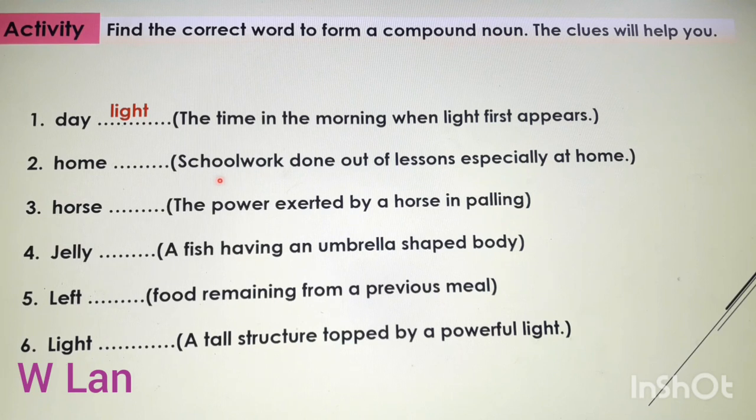Let's see the second one. The clue is schoolwork done out of lessons, especially at home. So that is the clue given. And the first word is home. So what is the second word to make the compound noun? Homework. That is the compound noun.